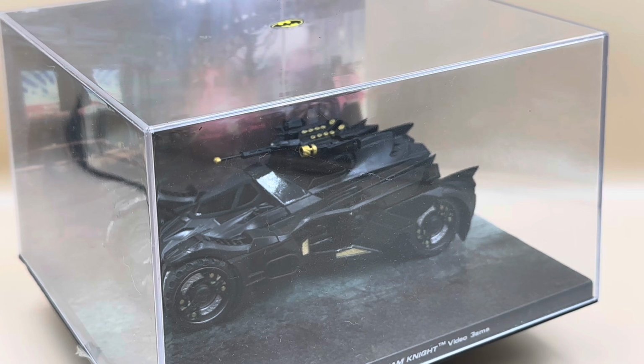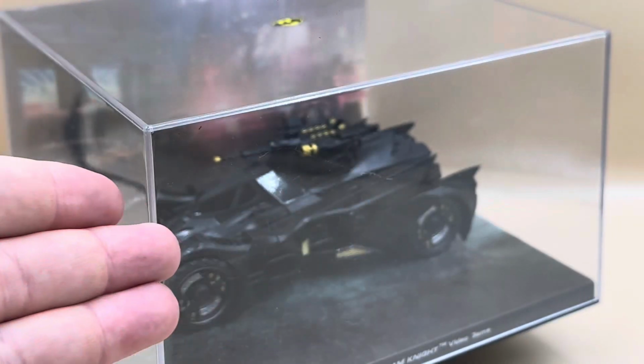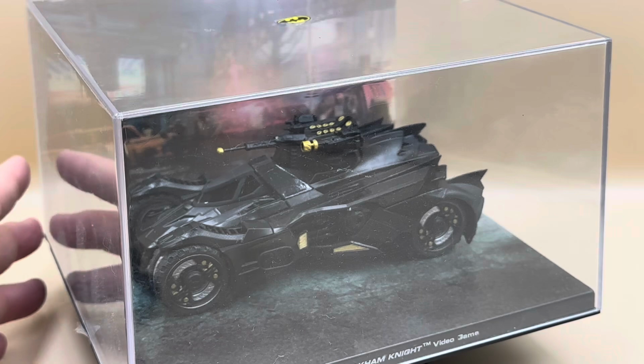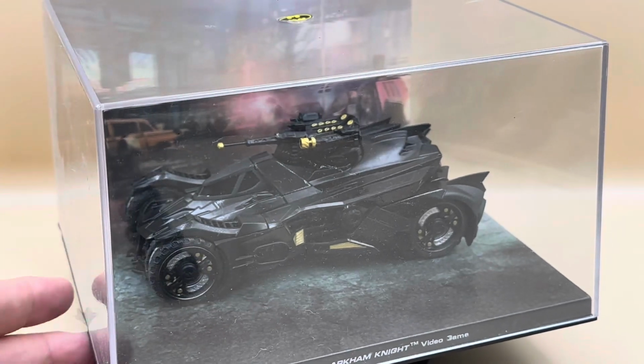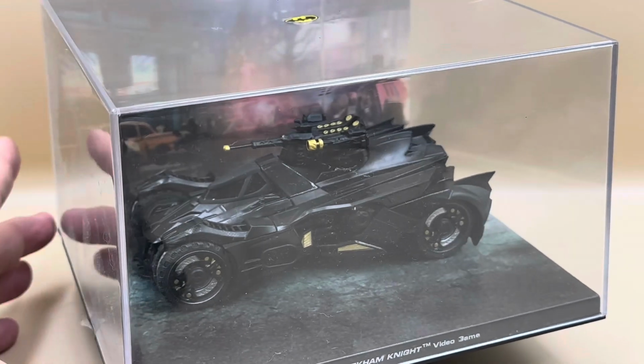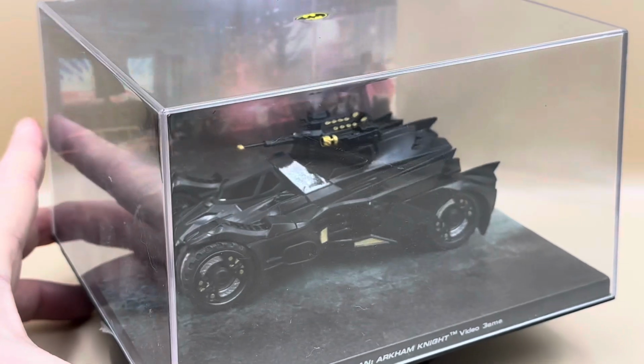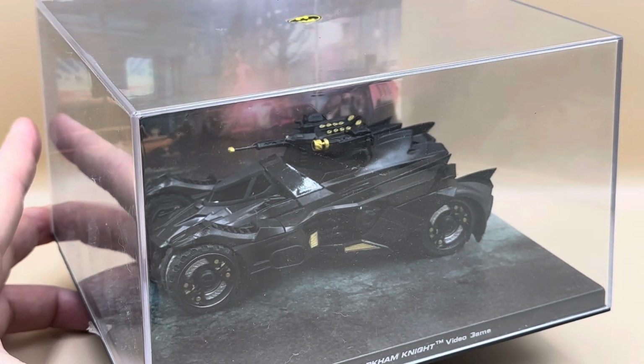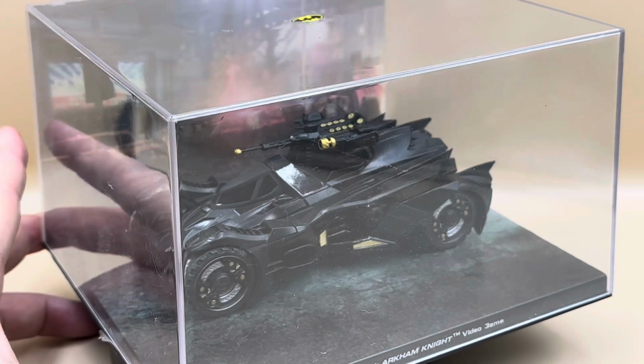I'm the Triple TC, that's the time traveling toy collector, and today we are looking at another entry into the Batman Automobilia collection. This is one of the special editions. You can see it's a much heftier beast than some of the ones we've seen before, and this is from a different type of Batman media. This is from the Arkham Knight video game. So this is a bit of a departure.